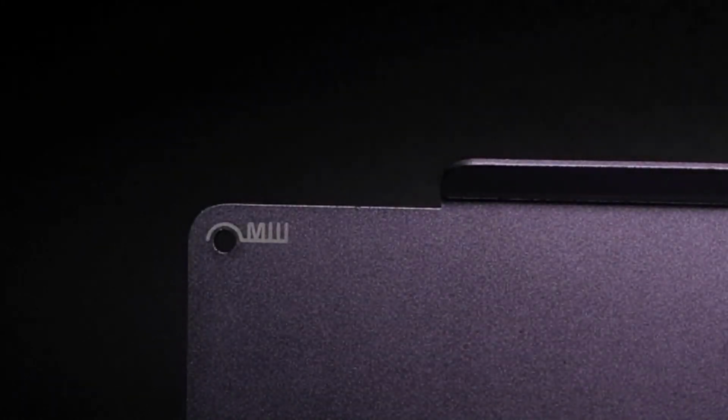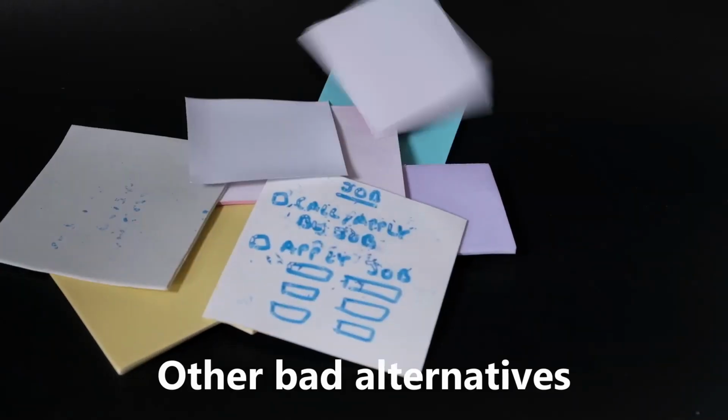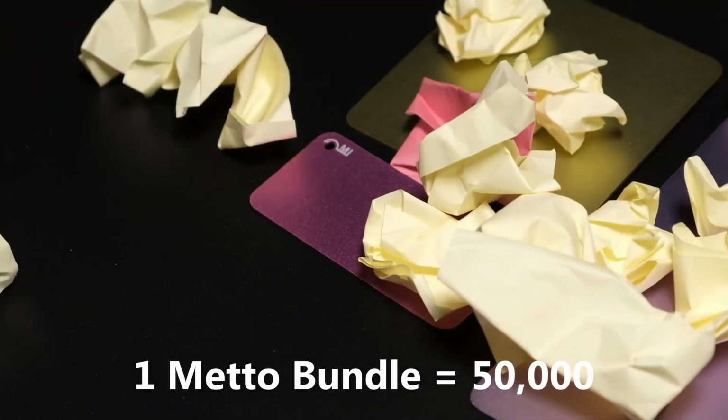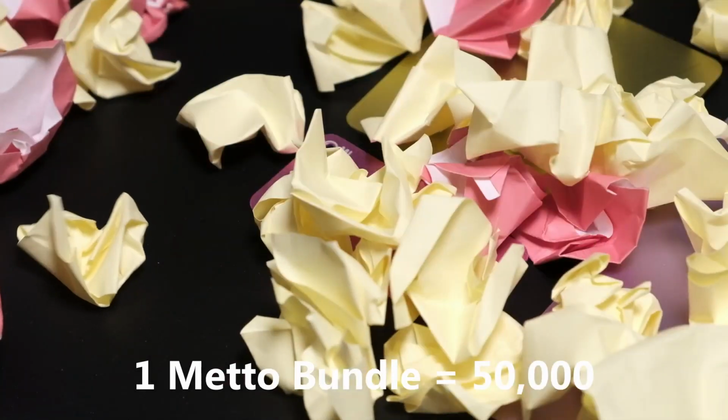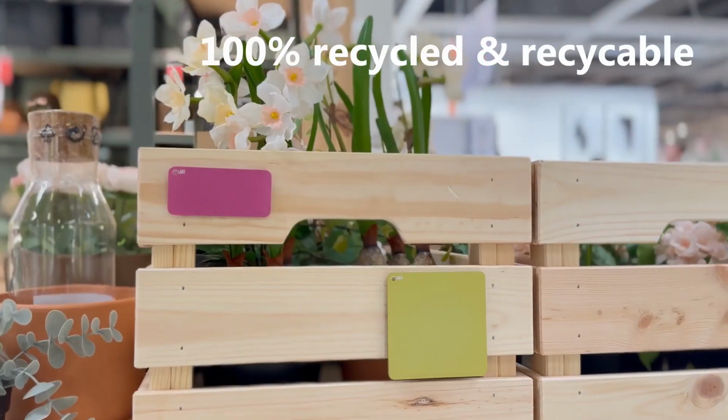Made from beautifully anodized aluminum, which not only looks incredible but is also super lightweight and durable, without the chemical paper coloring and adhesive glues, with one Metto bundle equaling 50,000 sticky notes, helping you save time, environment, and money, creating a strong, lifelong companion for the challenges ahead.